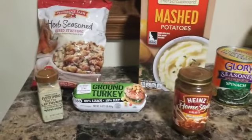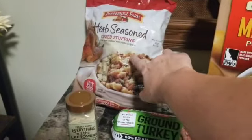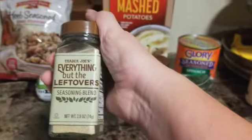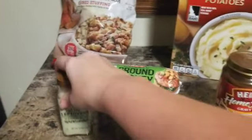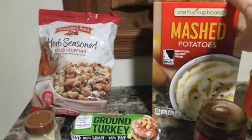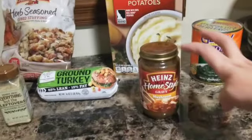And then where it calls for panko or some kind of breading, I'm going to put my herb seasoned stuffing in a little food processor so I can have all the elements and the taste of the stuffing and the Thanksgiving. And then my daughter told me about this at Trader Joe's, everything but the leftovers. So I'm going to be sprinkling some of that in there as well. And then we've got fresh potatoes, but I'm going to keep it easy tonight. Just do some instant mashed potatoes.